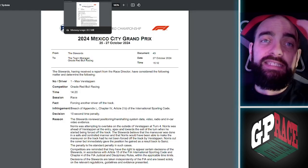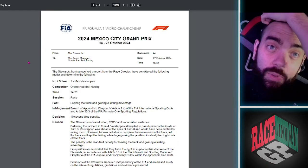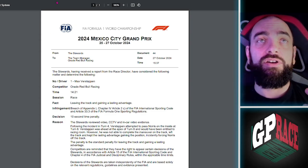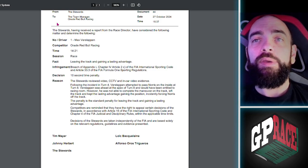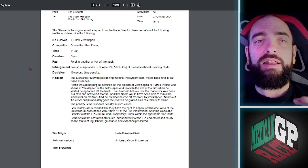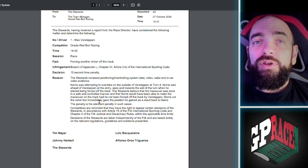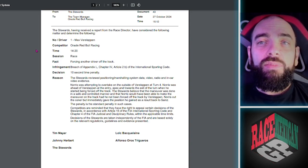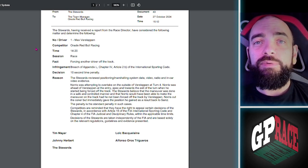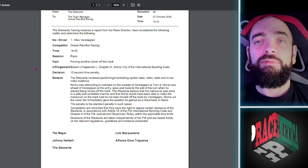Now, they gave him a 10-second penalty for turn four and a 10-second penalty for turn eight. Both of them are breaches of the International Sporting Code. They judged them to be a bit more harsh, and that's basically what they say in here. And they say that Norris would have been able to make the maneuver on track had he not been forced off. So he gained a position back from Sainz. Norris cut the corner, but immediately gave the position he gained as a result back to Sainz. The penalties and standards such as, blah, blah, blah.